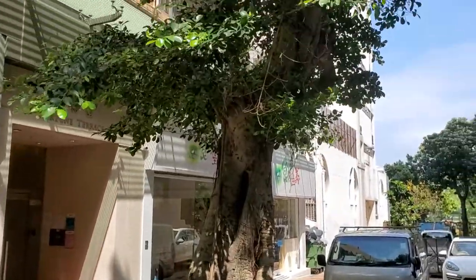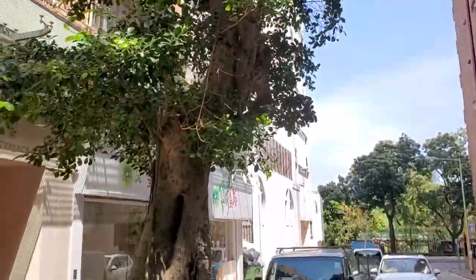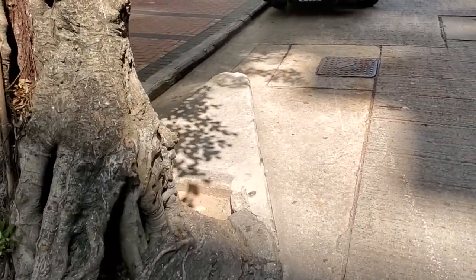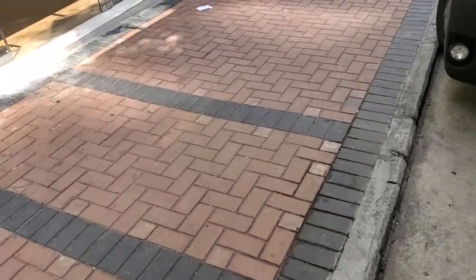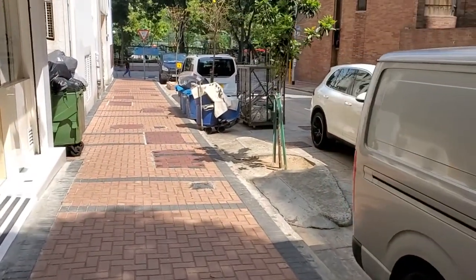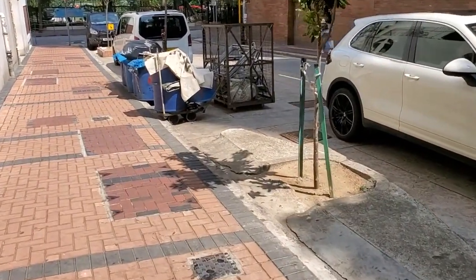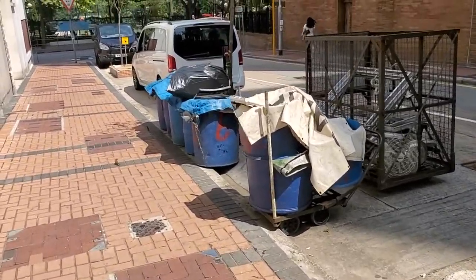And here we've got a Ficus microcarpa. Not a particularly good specimen, but anyway, that shows you what can be achieved if you just give up a little bit of vehicular space. And there are some more down here. The original trees have died out, and they've planted replacement trees here in these tree parks, which is quite nice. I'm glad they haven't just eliminated them completely, like they have been in most of the city.